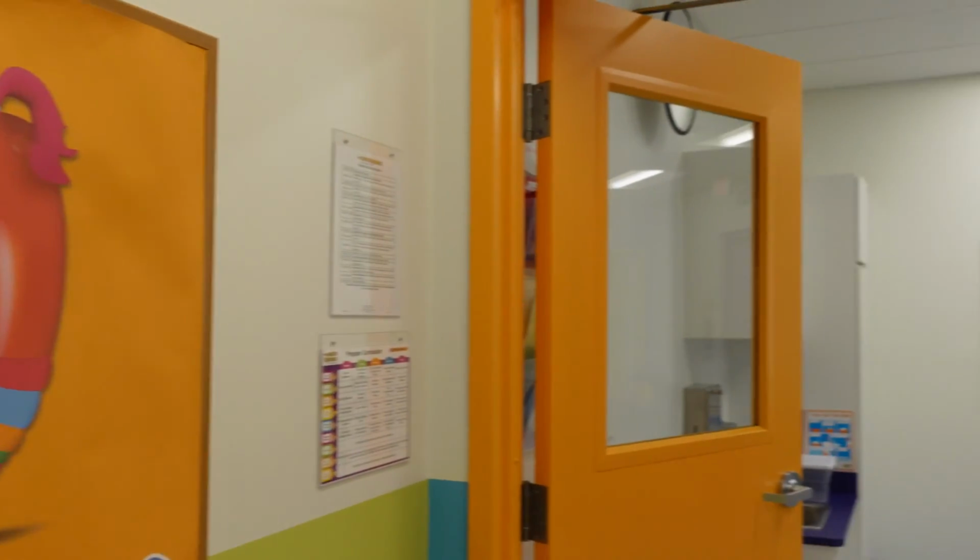They as well have alarms on them, so if anything were to happen, we'd be able to hear if a child tried to get out of our playground area.